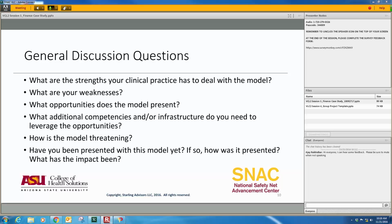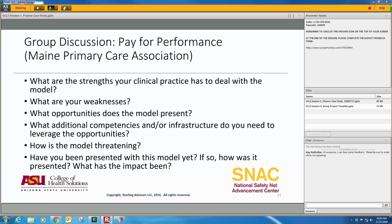And then have you been presented with the model yet? And if you have, how was it presented, who presented it, and what's the impact been? So we're going to start with pay for performance. And I'm hoping that there's somebody on the line from the Maine Primary Care Association that can kind of share with us your thoughts on this.